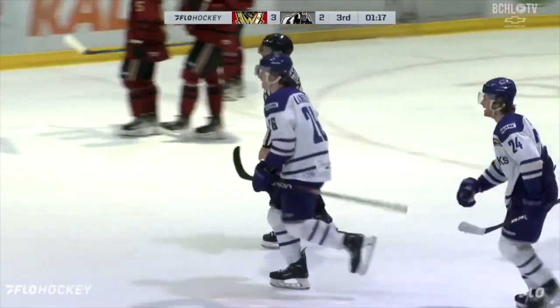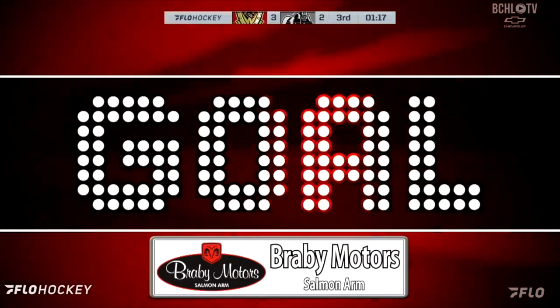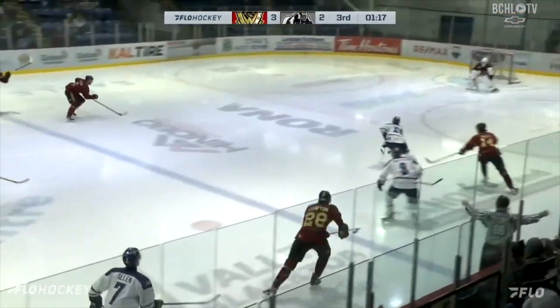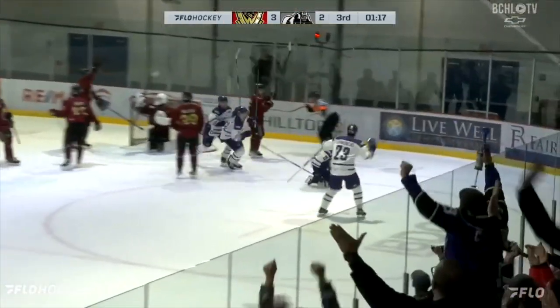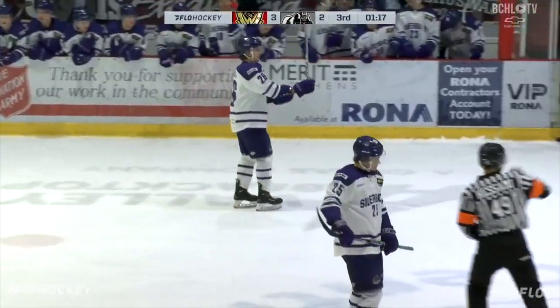It's Isaac Lambert at the front of the goal on a long shot from the blue line by Tristan Allen. Knocked down in front, and Allen, the shot, Lambert the goal, and Salmon Arm took about 20 seconds with the net empty to tie the game and have climbed their way all the way back from a 3-0 deficit to get this game even 3-3.